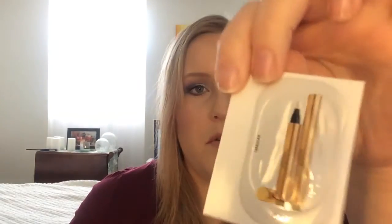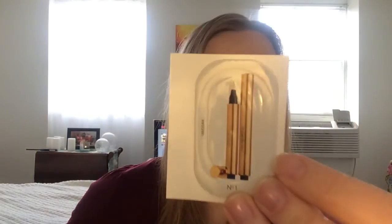So, the first one I chose was an Yves Saint Laurent Touche Éclat sample in number 1. I get these a lot because I like them, and I just cut them apart. I keep the number 1 and the middle shade, and then the deepest shade I give to one of my friends. I think she likes it. I don't know. She hasn't told me to stop giving them to her, so I'm assuming she likes them. So I'll be using number 1 this week.